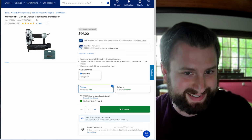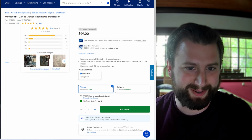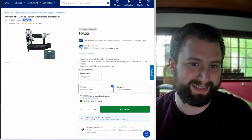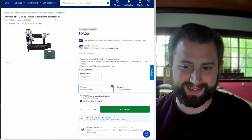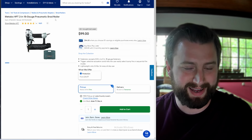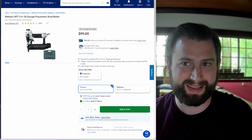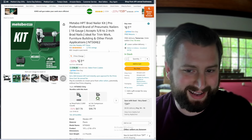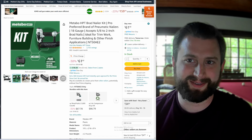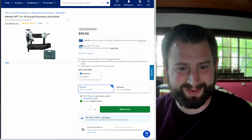Even though it is the exact same item, when it's at Lowe's, they literally add one letter to the ending. I've tried this now twice. When I was at Lowe's, I said, guys, it's way cheaper on Amazon, but I'll buy it from you guys. And they're like, nope, it's a different model number. And they will actually check that. So what do you do? You just buy on Amazon, of course. So that's one thing that Metabo HPT is doing that's kind of strange.